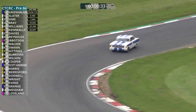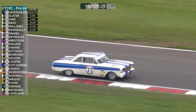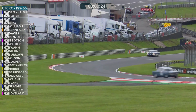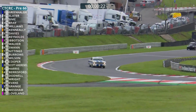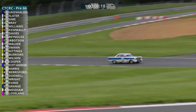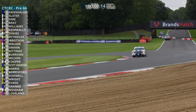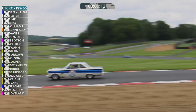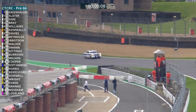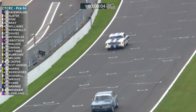Down to Graham Hill Bend comes the leader for what could be the last time. We'll wait and see if we get 1 more lap out of this. It was close as they crossed the line on time. Alan Greenhalgh, the man from New Malden, claims the car handles like a boat, but he's handled it very nicely in this one. He's 6.5 seconds up now. 10 seconds on the clock as he comes into Clark Curve.